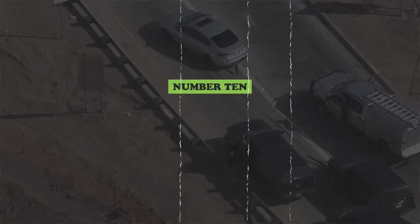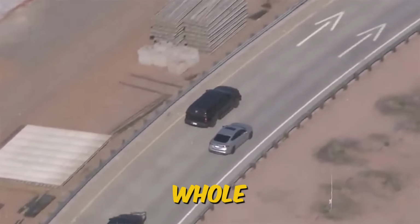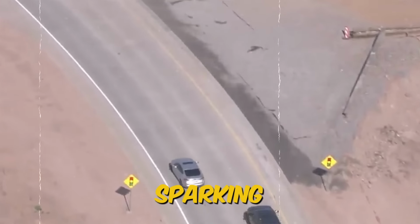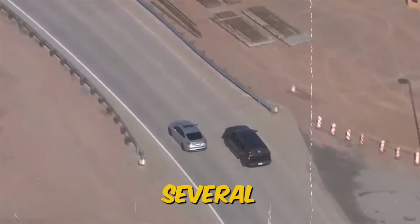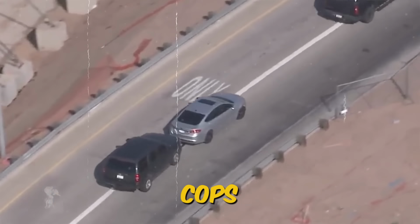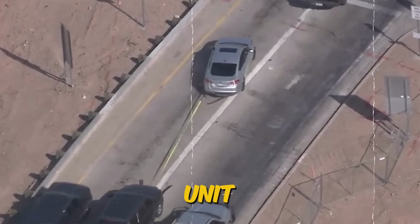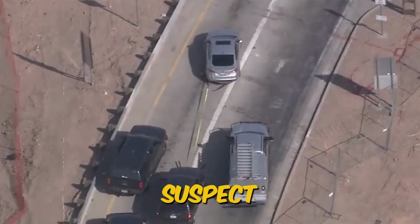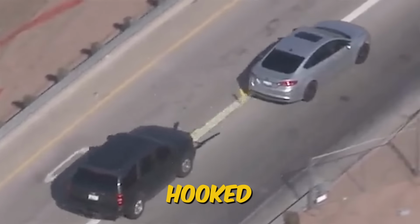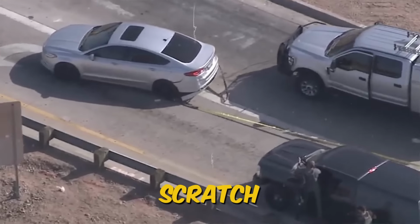Number 10. The perfect grappler to stop the car. According to the police, the whole shebang kicked off around Cave Creek and Deer Valley roads, sparking a pursuit that wound its way through several valley cities before hitting I-10 and Broadway. The cops weren't messing around. They corralled the car with precision. One unit pulled up in front to slow the suspect down, while another unit slid in from behind and swiftly hooked a grappler onto the vehicle, bringing it to a standstill without leaving a scratch on the road.